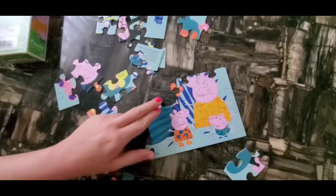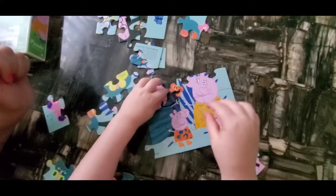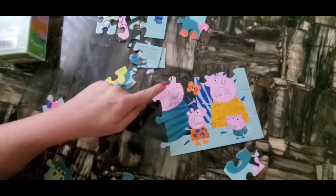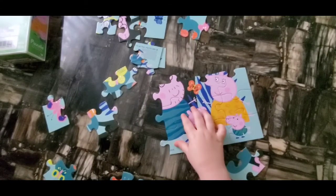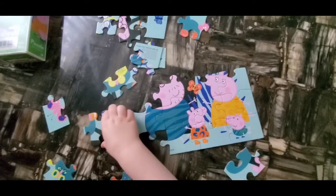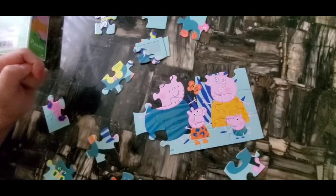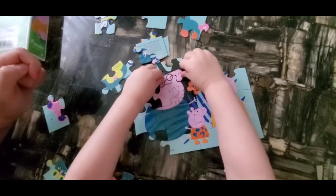Now, let's take a look. Where's Daddy Pig face? Daddy Pig, good job. He has a butterfly. Yes. And now we need his eyes and his nose. Oh, there's a dress. Yes, that's his clothes. And where are his eyes? Oh, there it is. Good job. His rain glasses. That's right. And we need his ears.